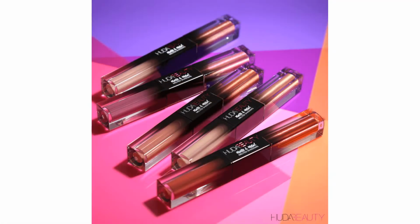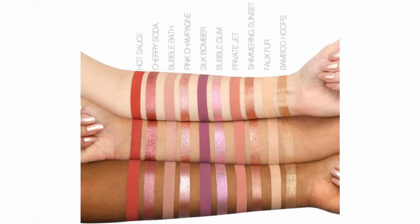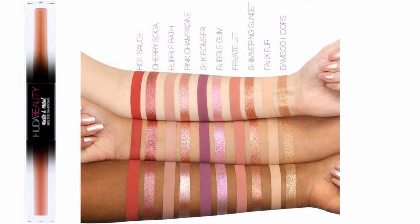They look super beautiful. She has released 5 shades at the moment. They are called Hot Sauce and Cherry Soda, Bubble Bath and Pink Champagne, Silk Bomber and Bubble Gum, Private Jet and Shimmering Sunset, and Faux Fur and Bamboo Hoops.